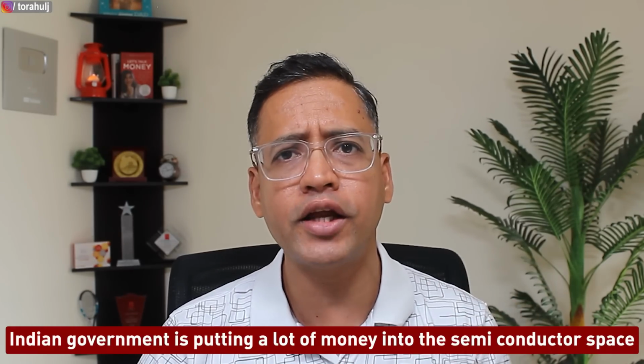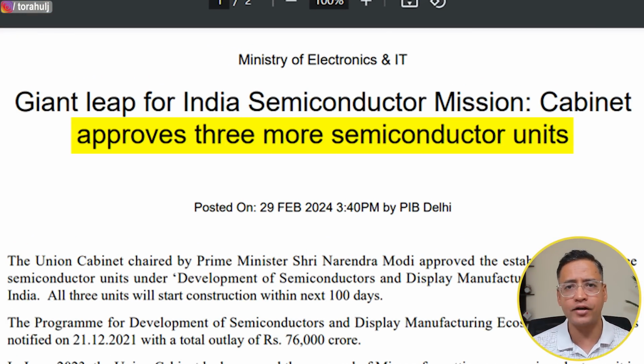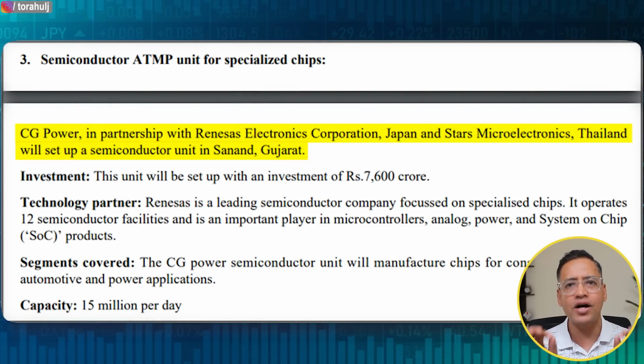Now, one of the reasons I like this particular stock is because of the semiconductor space overall and how that is going to behave in the next 5 to 7 years, because Indian government is putting a lot of money into the semiconductor space. For example, in February 2024, if you see, the Union Cabinet approved 3 semiconductor units in India with the outlay of around 76,000 crores. And CG Power is going to be one of the companies setting up a semiconductor unit in Gujarat in partnership with 2 companies, one from Thailand and one from Japan.